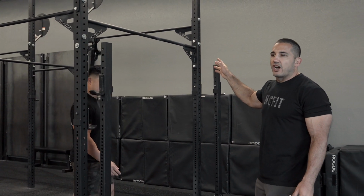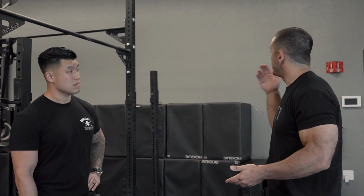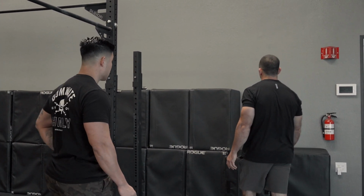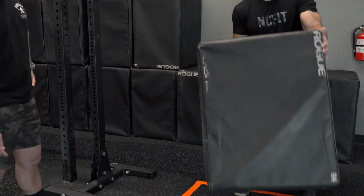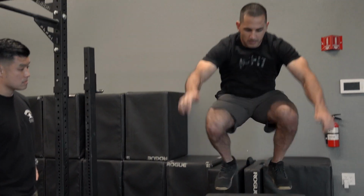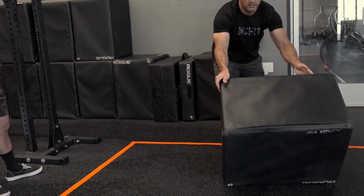It's funny, when I first got into the game, you would have different sized boxes based on your levels. Maybe you had a 12-inch box, a 20-inch box, a 30-inch box, and it'd be a pain in the ass because you'd have to have a bunch of boxes all over the place. Now what they came up with is actually called a games box. I don't know if you've seen these before, but this is 30 inches. Then you have 24 and you have 20.